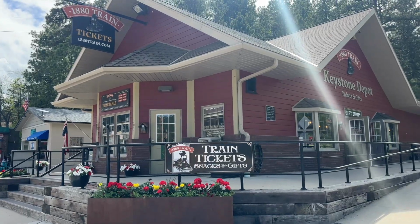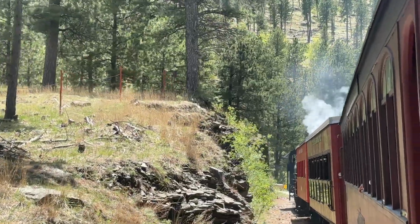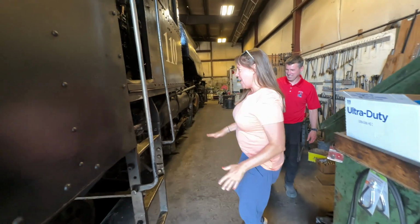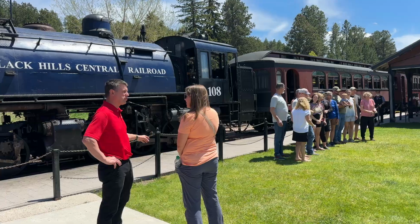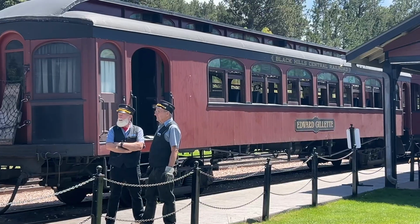Today we're boarding at the Keystone Depot. We'll ride to Hill City, where we'll have a half-hour layover. During this time, the manager will give us a behind-the-scenes tour of the rail yard, while others get a bite to eat or walk around. Then we'll load up and come on back.